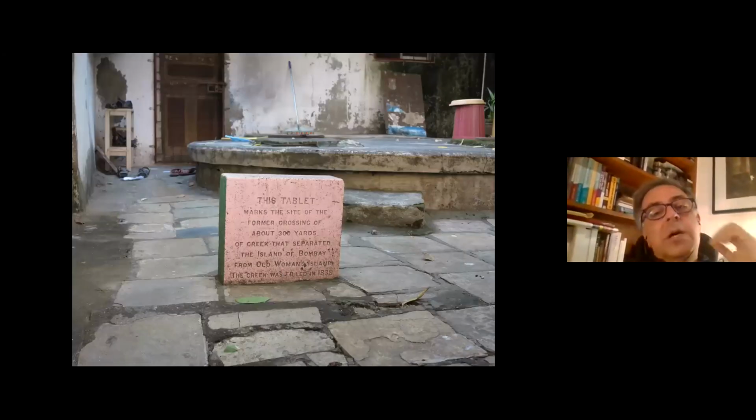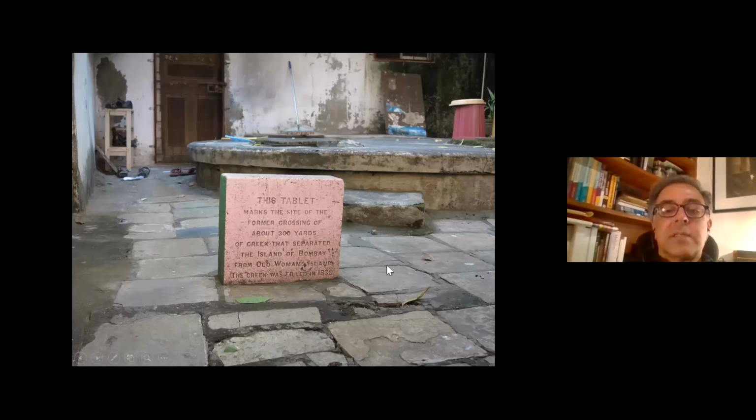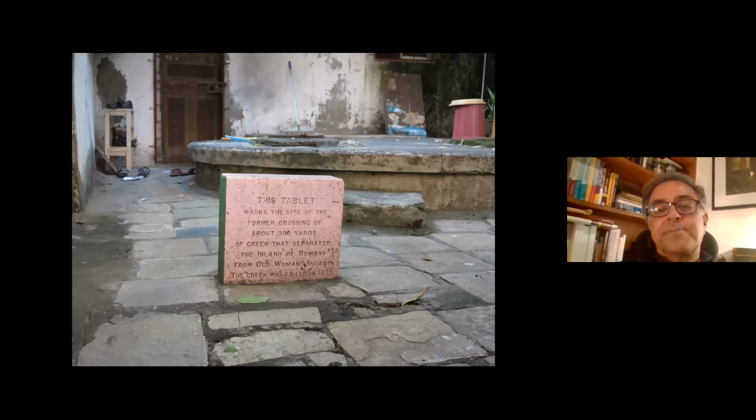If you go into the Colaba police station and walk to the back, you'll see that there is this little marker which tells you that this is the site of the former crossing which separated the island of Bombay from Old Woman's Island, filled in 1838.